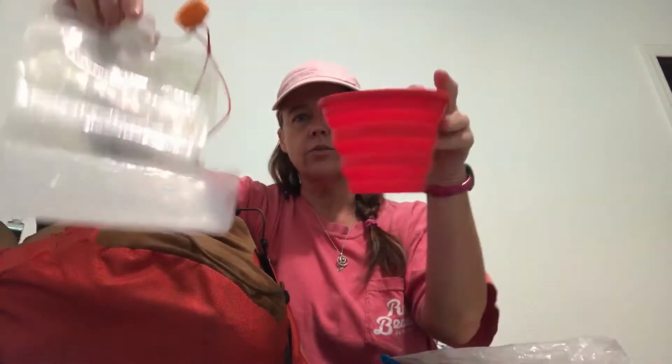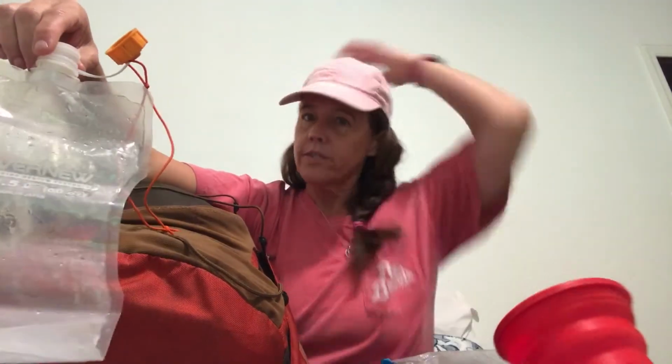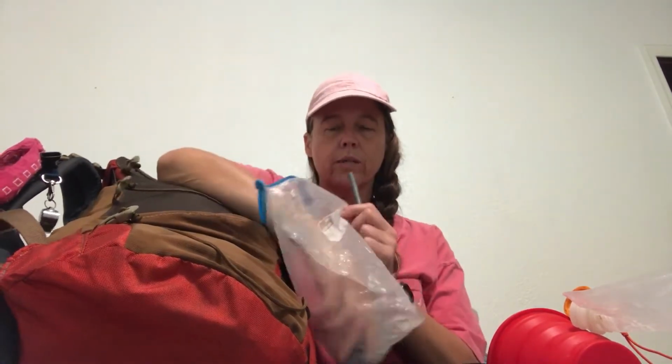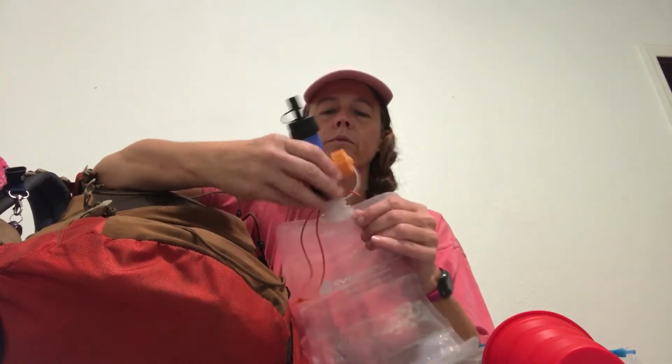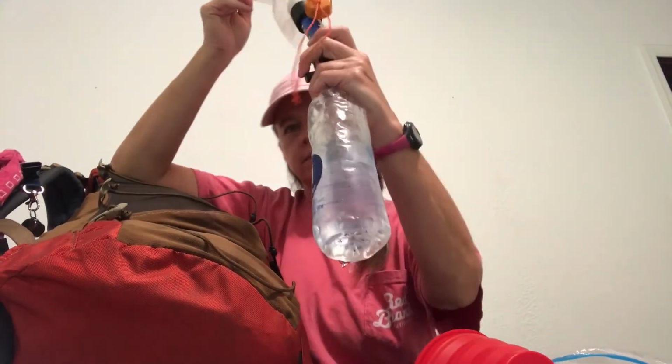Basically these two items are my dirty water system, because you have to filter all your water every single time. I could also use this as the straw with my Sawyer Mini if I needed to. What you do is you fill this up with water, you use your Sawyer Mini, you screw it on like that, and this is the dirty end. This side right here that says flow, you pour it down like this into your water bottle, and you squeeze, and then you get dirty water into clean water. So that's how that works.